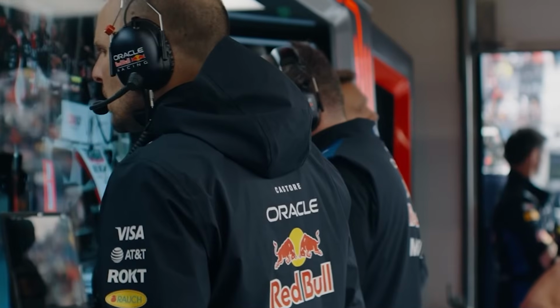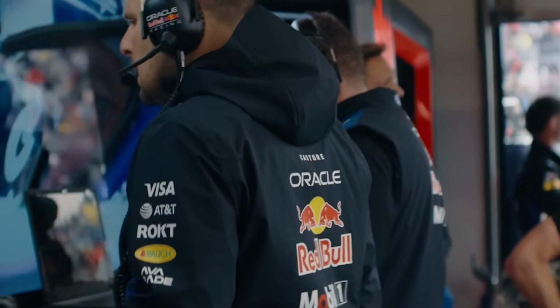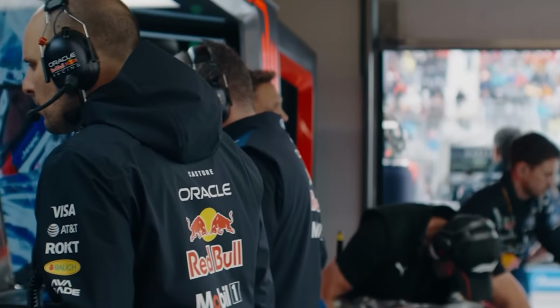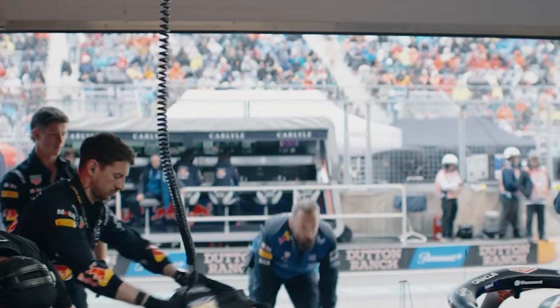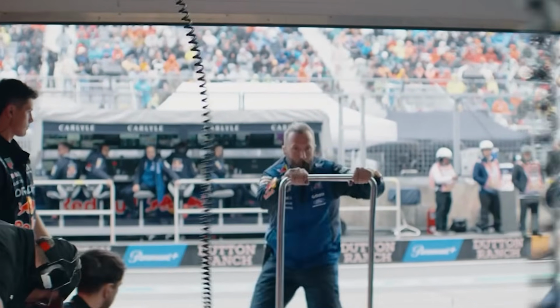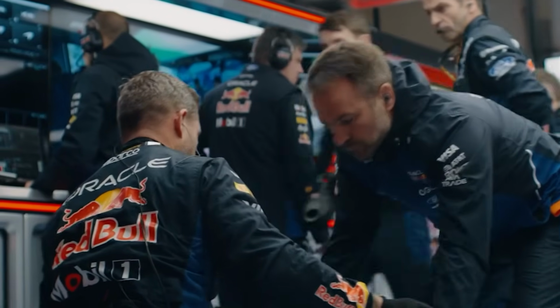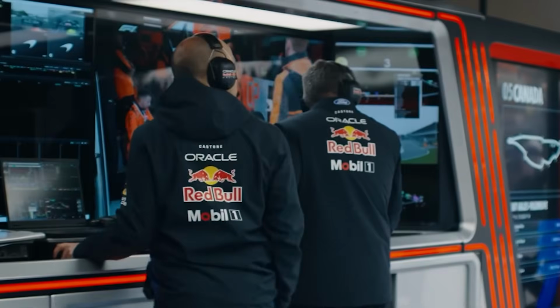This is where the two problems mentioned after qualifying may become even more important. The available source does not identify those problems in detail. But if one involved balance, and another affected how consistently Verstappen could extract performance, then traffic would make both weaknesses more severe. A nervous front becomes more nervous. An unstable rear becomes harder to trust. A narrow setup window becomes even narrower.